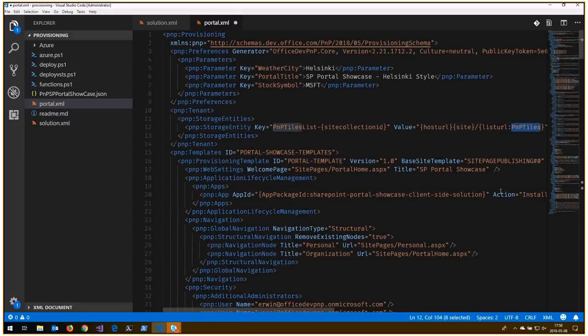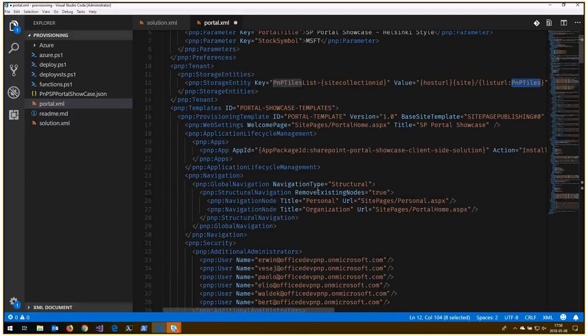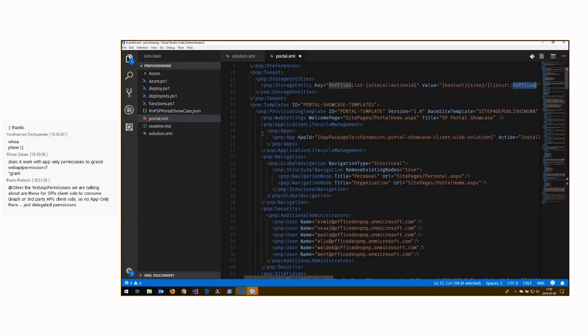Where does that list come from? We provision that a bit later here in the template. So we create that storage entity. Then if we go here, you see that I install the app into the site.